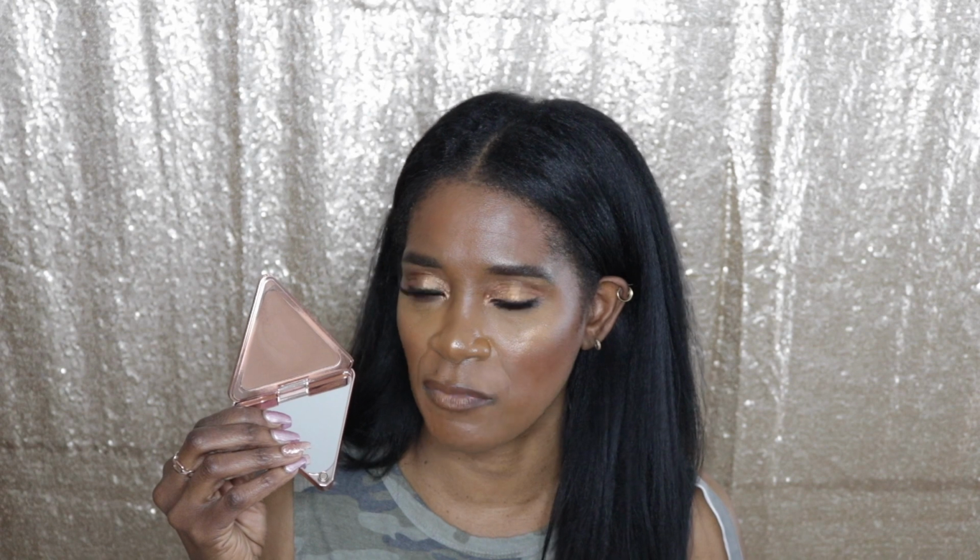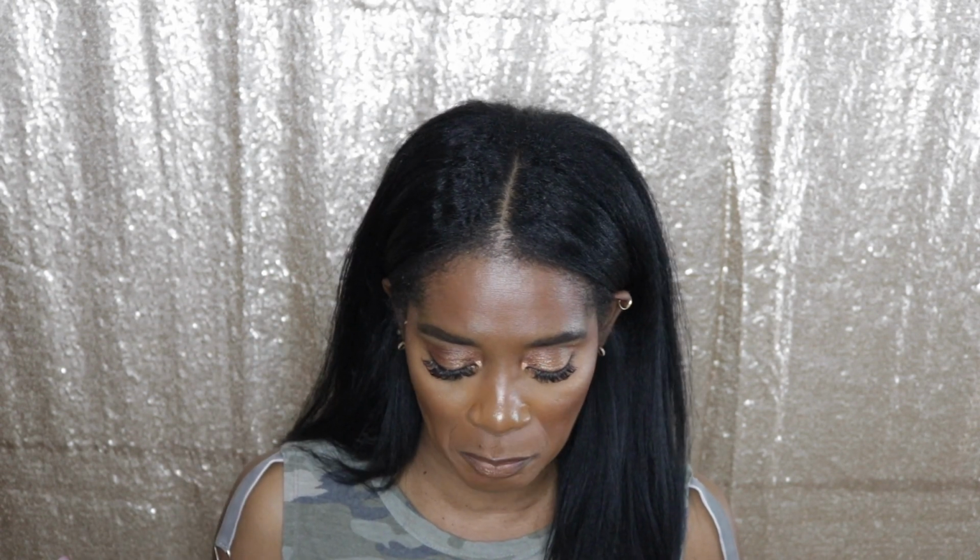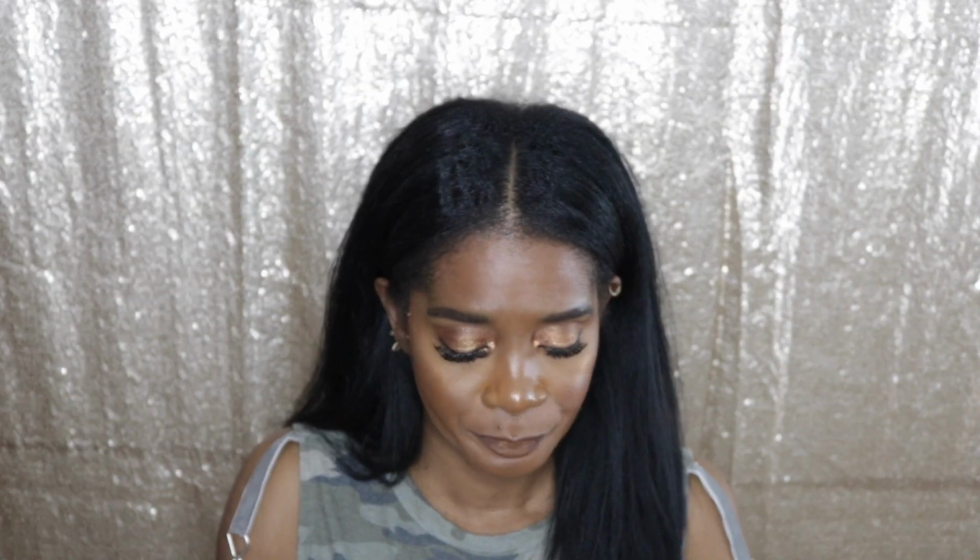And it's very dull. I don't think it does anything to enhance my complexion. Don't like it at all. And I just don't like the way it's sitting on my face. And I think it took away a lot from the foundation, because I still think the foundation is very pretty. I just don't like this powder over this foundation. So I'm going to wear this tomorrow again.